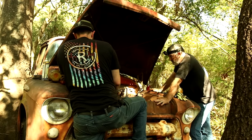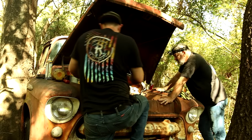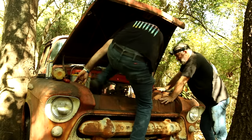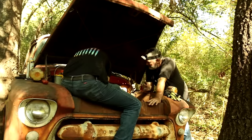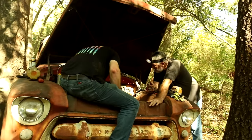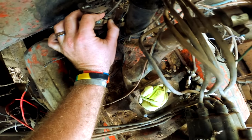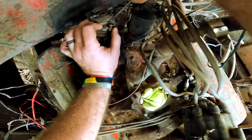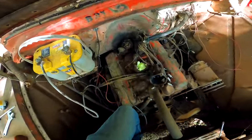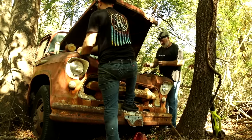Then the next step would just be to run a wire to our coil there. To give it juice. Try that, you think? The way it's going, we could probably get a cannonball to crank up. Give that a shot and then try to flick them. That normally works pretty good.